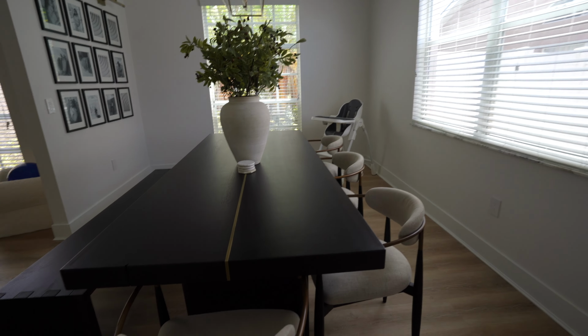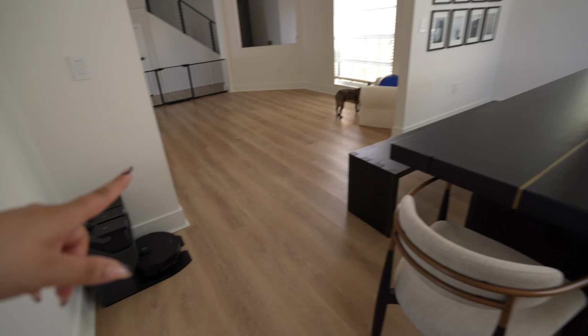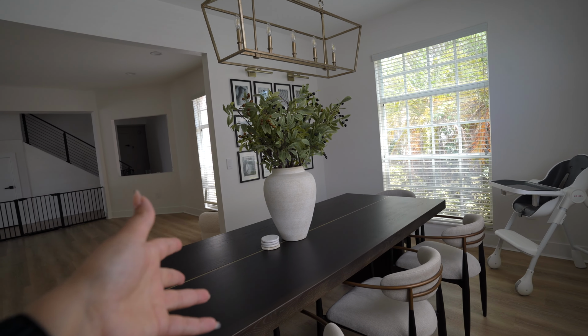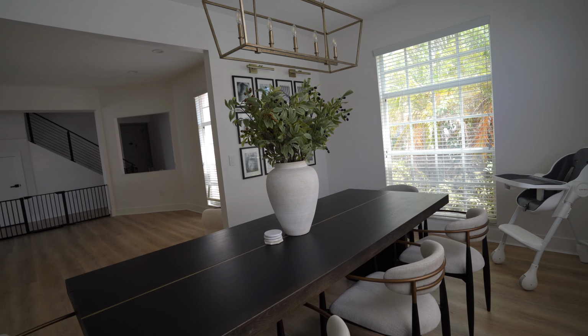One last thing, I took all the chairs off the table once the vacuum was done vacuuming and mopping, and I think it looks cute. I also moved this vase here. Probably not gonna keep it here, but it'll do for now. It looks a lot better than on that little wet bar that you guys saw earlier, so.